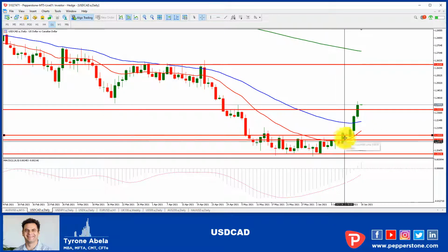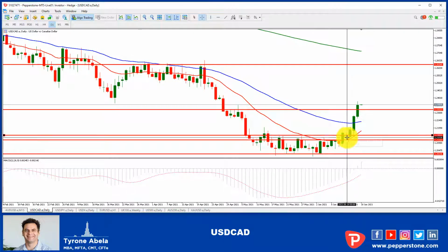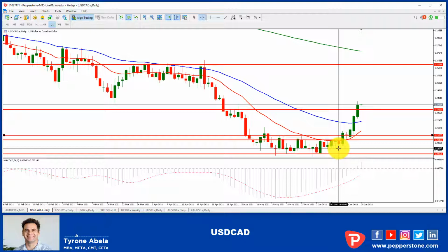So hopefully you were able to get involved in one of these two candles, that one there or that one there, and you could have even made a case for that one there. There were 3 days of entry on this one, so hopefully you were able to get involved in that. Target's already reached. You should be already out if you took those trades.